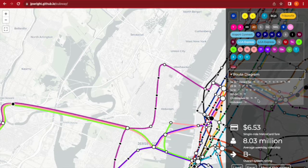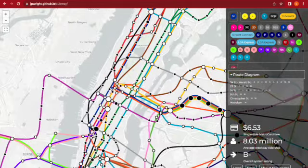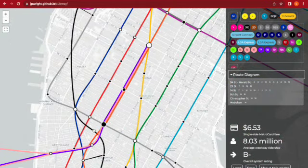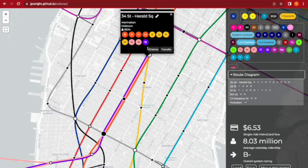Next up is the 15. That is currently known as the Hoboken to 33rd Street route, but obviously it's been, not extended actually, but absorbed into the subway, yes.